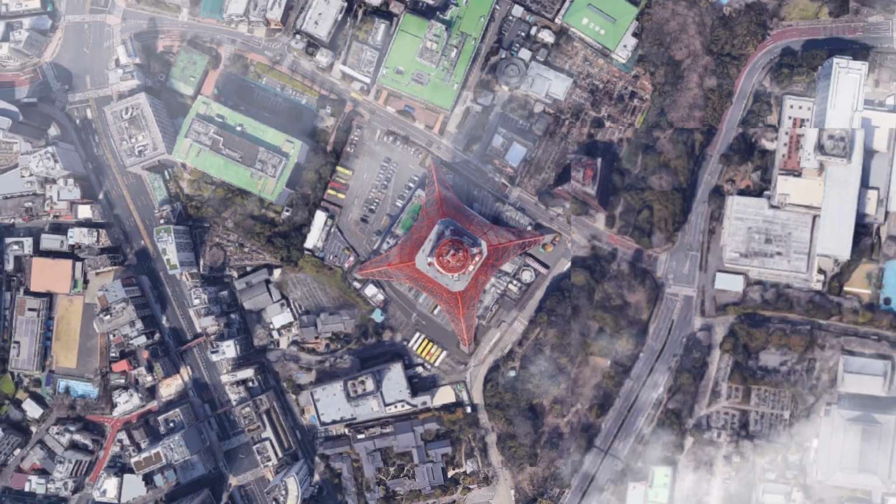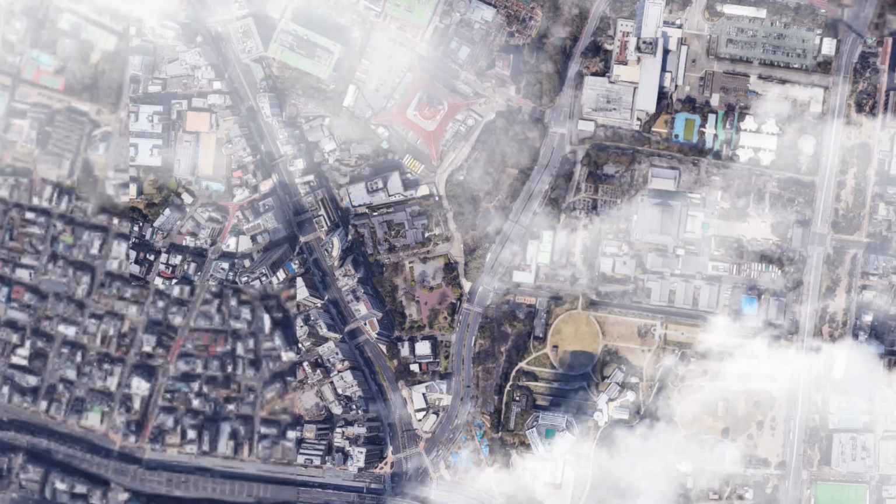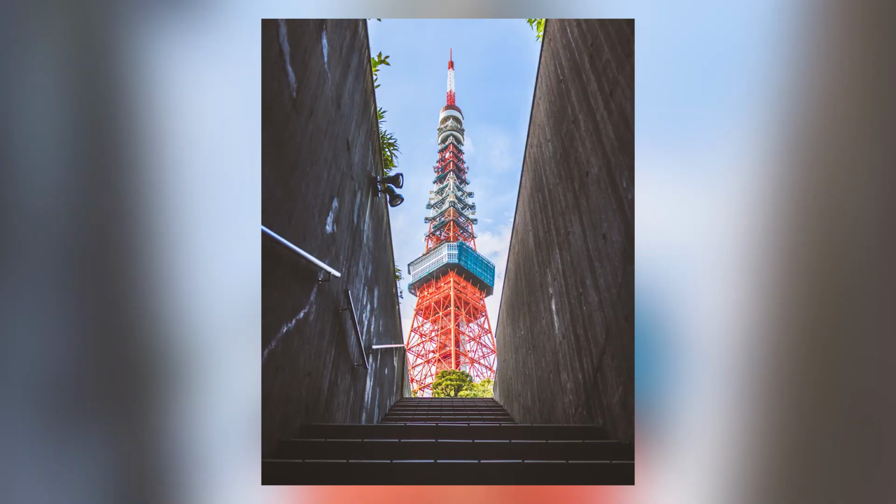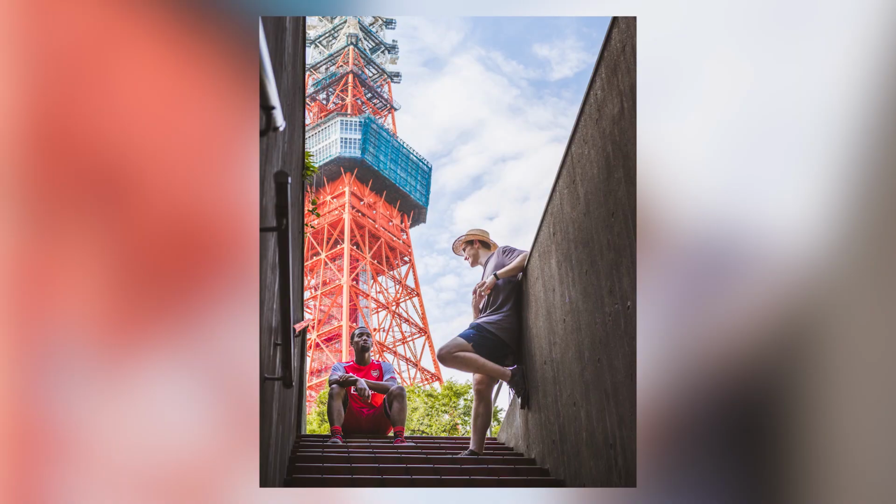Number 2 on this list, we got the underground parking staircase, and this one you might have seen on Instagram a bunch of times, but it's basically just a little staircase where at the top you can see Tokyo Tower sticking out from it. The only thing with this place is that it's gained a ton of popularity in recent times, and now there's a line to it every single day. So yeah, it's kind of overdone now, but it's still a cool shot.